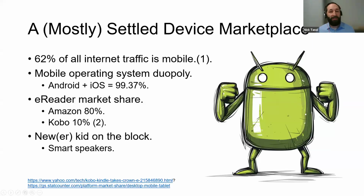Well, we have a mostly settled device marketplace. Back in the day, you didn't know if it was a Windows device that was coming in. You didn't know if it was an Apple, an Android. You didn't know what e-reader was coming in. There were dozens of different types of e-readers. But here today, I'm here to tell you that duopolies aren't usually a good thing. There's not a lot of competition. Generally, competition is good for the consumer. The fact that there's very little competition right now at least makes it easier to know what's coming into the door.